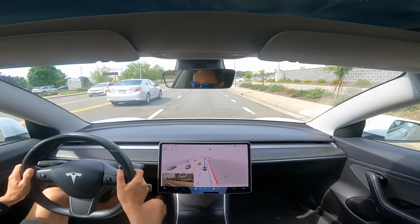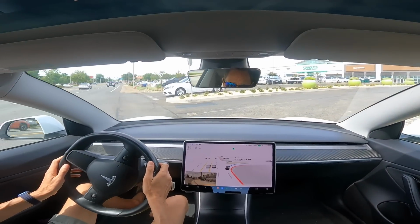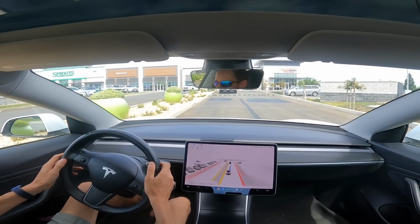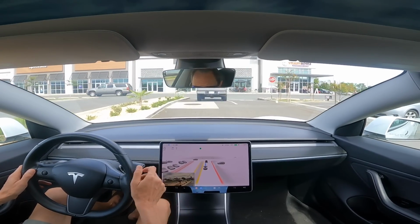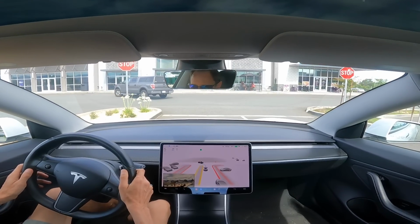It actually has directions going into the shopping complex, so let's see how it does here. We're making a nice smooth right turn. There are some cars ahead of us also making a left turn, which we are going to be doing here. Slowing down for this speed bump, which is actually not showing on visualization. That for some reason was taken off a few beta versions ago.